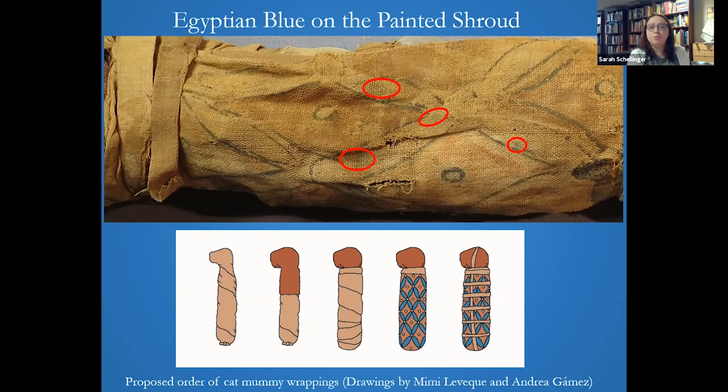This pattern of tubular beads was designed to mimic a faience bead net dress, which was a common covering for human mummies. The original number of straps and their position are not certain, but there are indentations and abrasions on the painted shroud that indicated that at least some of the bands had been tied horizontally, with one vertical band used to secure the mummy, as you can see in the drawing below.